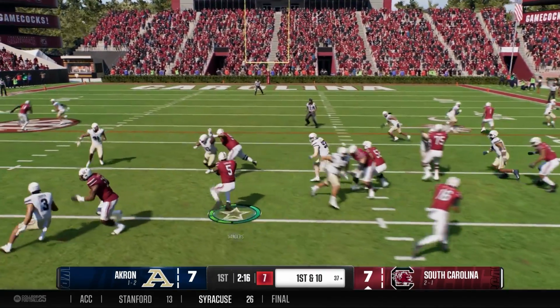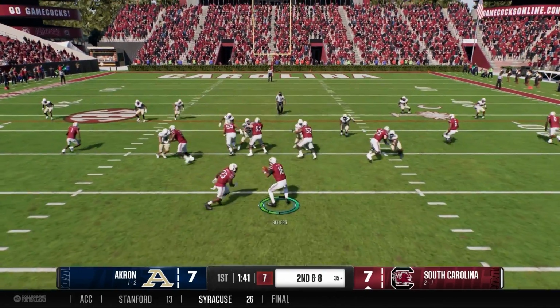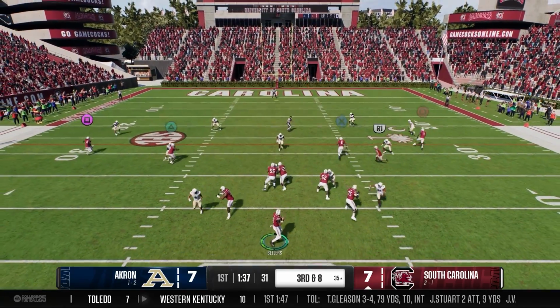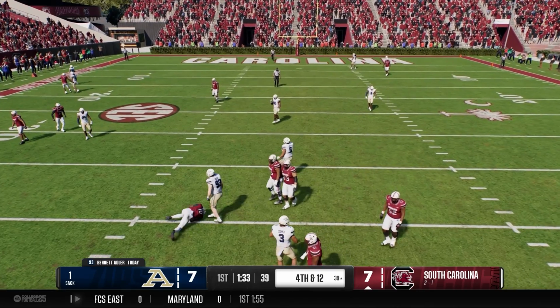Out to the 37 now. He gets the carry, tries to cut it up, and he only gets 2. Only 5 for 11 so far for Sanders today. On 2nd and 8, a heavy blitz from Akron off the play fake forces that one incomplete. Now it's 3rd and 8. Sellers forced to step up in the pocket, and he gets sacked down.